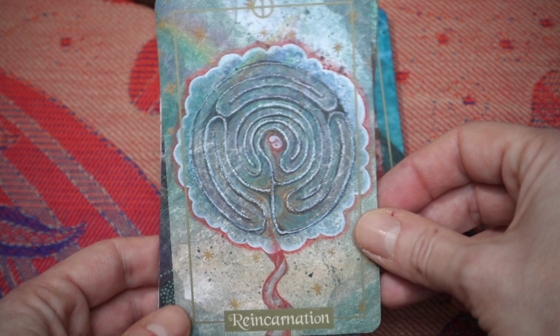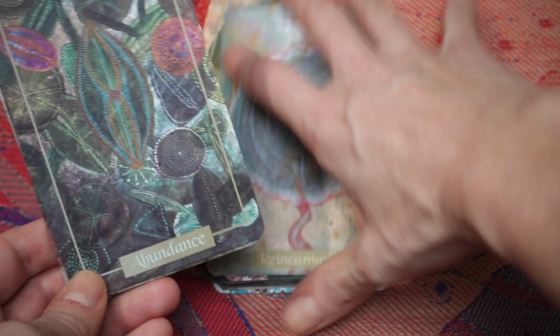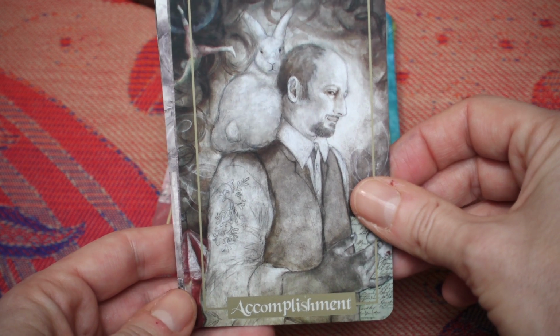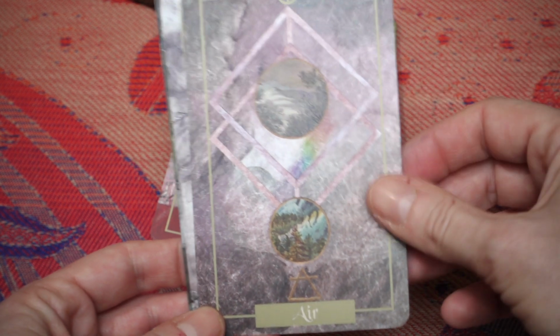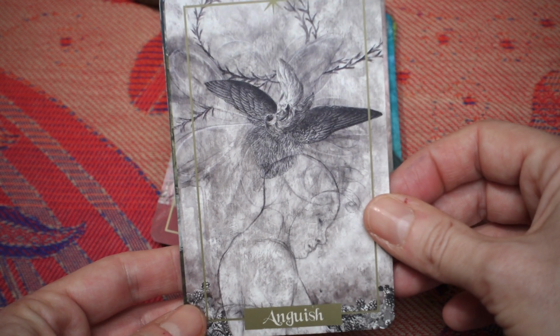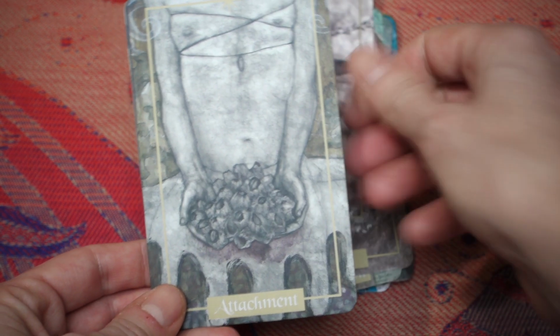Reincarnation, with a beautiful labyrinth and like an umbilical cord. This is abundance of different seeds and just life. Accomplishment, that's interesting. The bunny makes me think of Simon. Air, so we have element cards as well. So this is the element of air. Anguish. Oh, that reminds me a little bit of Super Oracle. And then we have attachment.